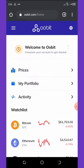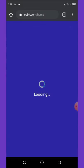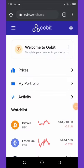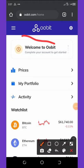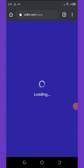So now here is the portfolio, right? Okay, so here is the portfolio. I think nothing is right here. Nothing is here for now. You can see the balance is zero. And then all you need to do is go back home and then click up there that says welcome to Oobits. Complete your account to get started. You can see it right here. So here is where you should click. So once you click on it, then the verification is gonna be started.